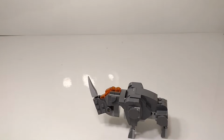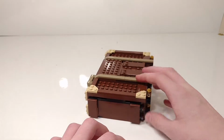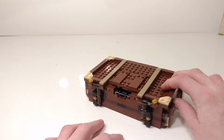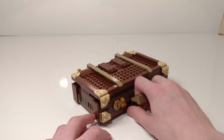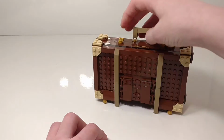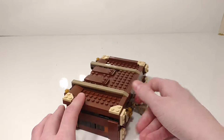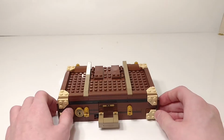So now that we've looked at the 3 magical creatures, let's look at the actual suitcase itself. Here is the main suitcase build, and this is a pretty interesting build, to say the least. The fact that it's the suitcase, which is supposed to be human-sized, but it's a little small. As you can see, it's not quite human-sized, but if they made it actually realistic size, it'd be gigantic and would cost like $100.